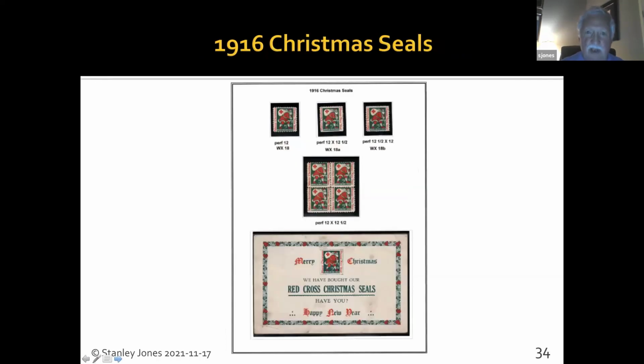Okay, Paul. There are a number of variants to the 1916 seals. These are the 3 variants that are listed: perf 12, perf 12 by 12 and a half, and perf 12 and a half by 12. They are WX18, 18A, and 18B.